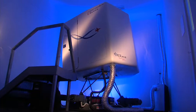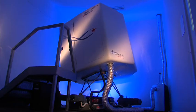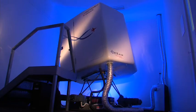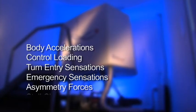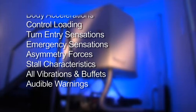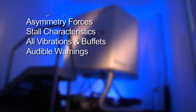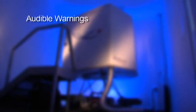The MotionSim accurately replicates all the typical forces felt in real flight during normal and emergency operations through the use of the motion system and the full control loading system. This enables pilots to truly experience the following sensations: body accelerations and forces as a result of flying the aircraft, full control loading on all primary flight controls, turn entry sensations, engine failure, VMCA and other emergency sensations and asymmetry forces, stall characteristics, engine vibrations, runway rumbles, severe turbulence, flap and gear buffets, oleo extension bumps, audible warnings, and much more.